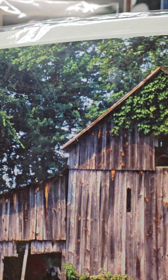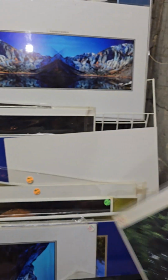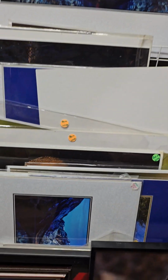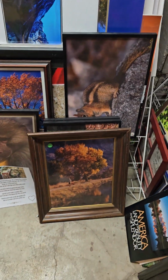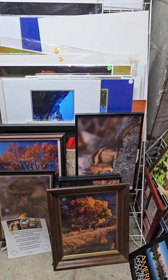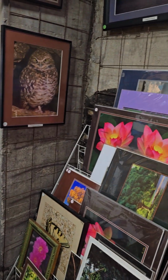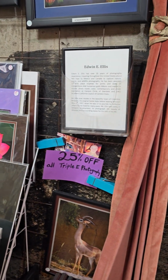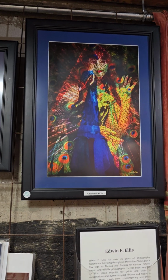Edwin's work is at an Artlandish gallery, 1019 East Walnut. He's down in the catacombs. Such lovely pictures. Lovely, lovely. And it's 25% off. I think Edwin told me, though, yesterday that they're 30% off.